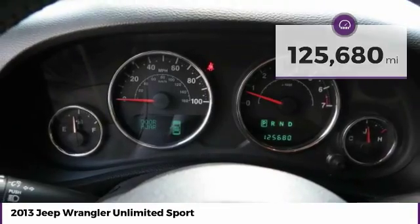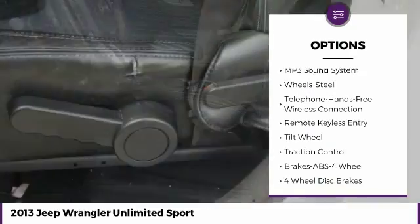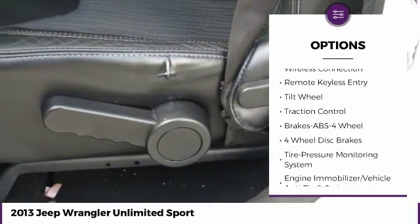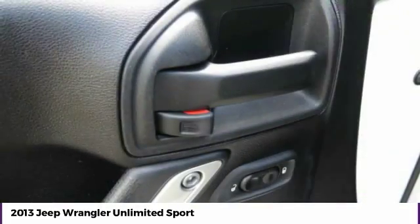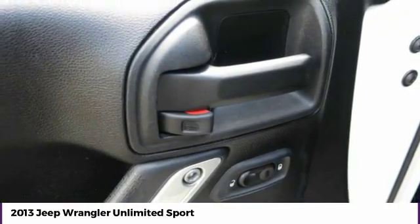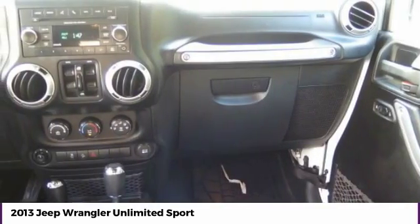Here are some of this vehicle's great options: four-wheel drive, traction control, anti-lock braking system, air conditioning, Bluetooth wireless data link for hands-free phone, power steering, cruise control, AM/FM stereo radio, bucket seats, power door locks. Wouldn't you look great in this vehicle?